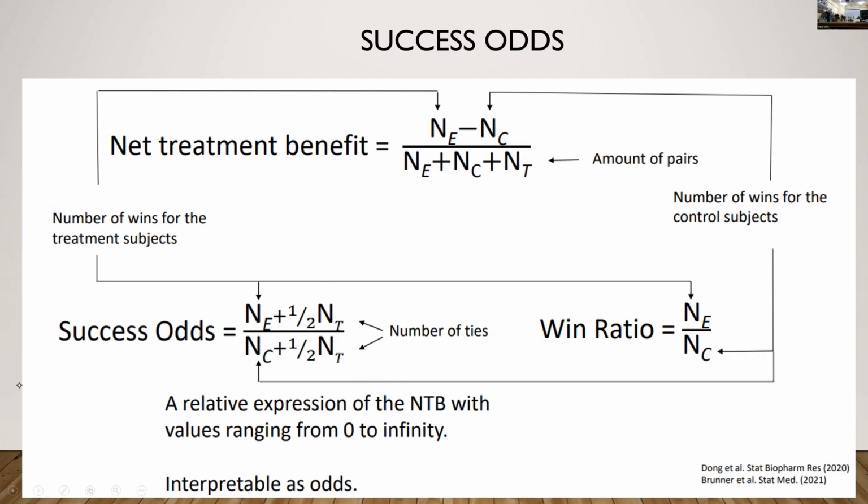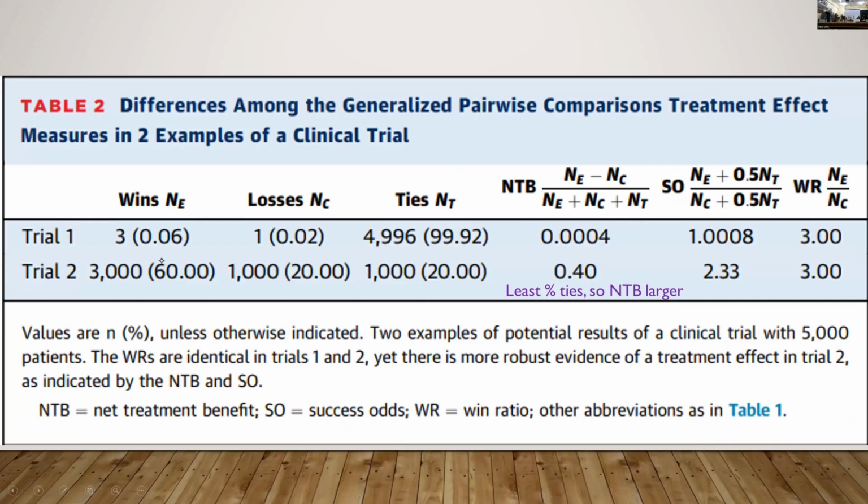Any questions? It may sound a bit of a mouthful, learning many new things. So we learned win ratio, win difference, net treatment benefit, success odds. All clear on this? So more than one positive, less than one negative treatment effect. This is success odds. So let's look at two trials. This is taken from the papers by Dr. Varpi. This is trial 1, this is trial 2. In trial 1, there were 3 wins, 1 loss, and 4,996 ties. So clearly that's not a real-life trial. In the second trial, 3,000 wins, 1,000 losses, and 1,000 ties.